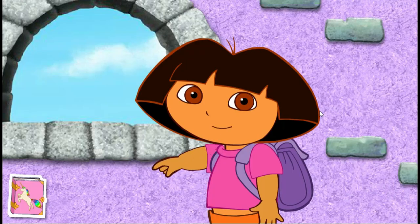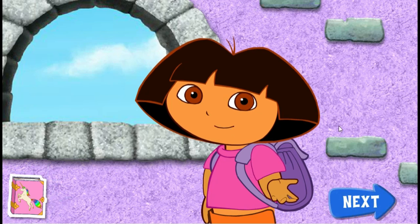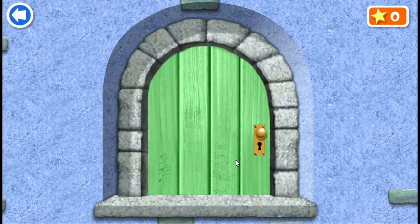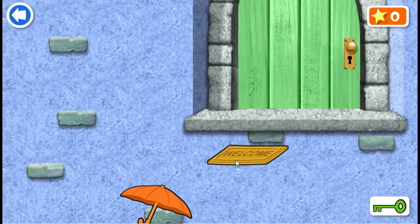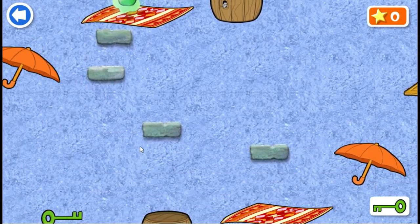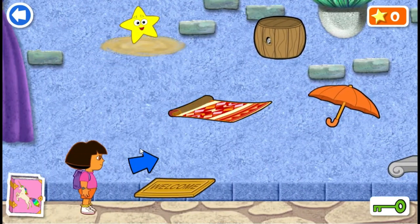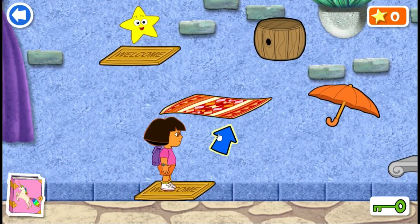Adventure book. Open your book to print or click the arrow to keep going. We need to unlock the door. Find the green key. Click on the blue arrows to jump.